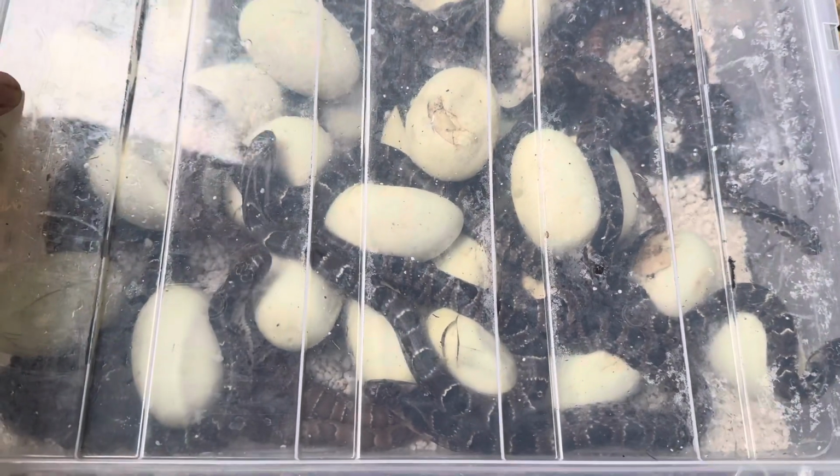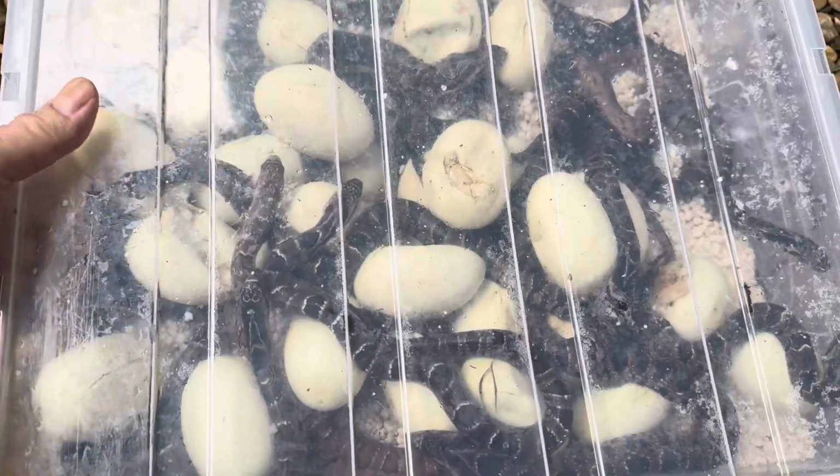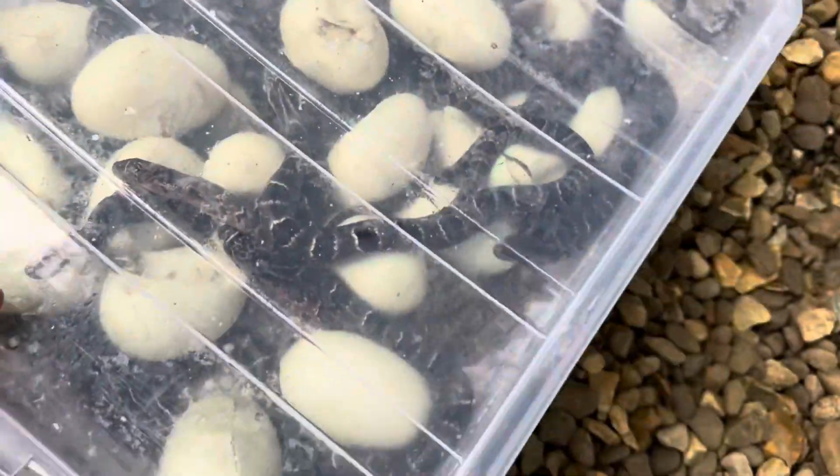Nice sight this morning. False water cobras have all hatched. Have a quick peek, but they're going to explode in the hypo now.